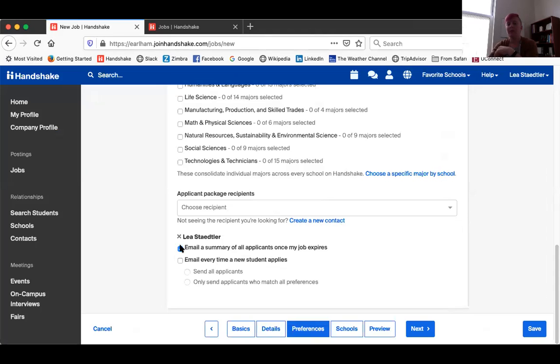You can choose if you want to get all applications at once after the job has expired, or you can get an email every time a new student applies to the position. So it's very much personal preference, however you want to do it.